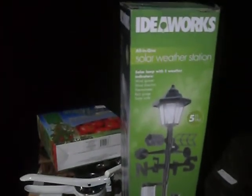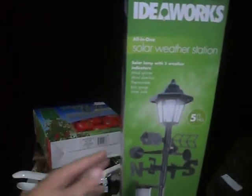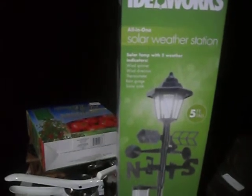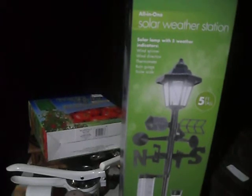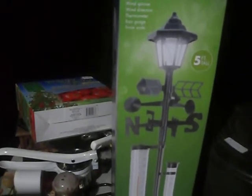But now, thought I'd also show you guys this stuff here. This here we got for up at the new property. This here is made by IdeaWorks. It's an all-in-one solar weather station. It has a solar lamp with the 5 weather indicators: the wind spinner, the wind direction, the thermometer, the rain gauge, and also the snow gauge. It stands 5 foot tall.